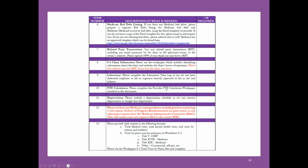FTE calculation. For rural health clinics, physicians should see a minimum of 2,100 visits, or it's going to hurt your cost per visit. So did I say 2,100? 4,200. Physicians see 4,200 visits. Nurse practitioners and PAs see 2,100 visits. That is the minimum productivity standard.